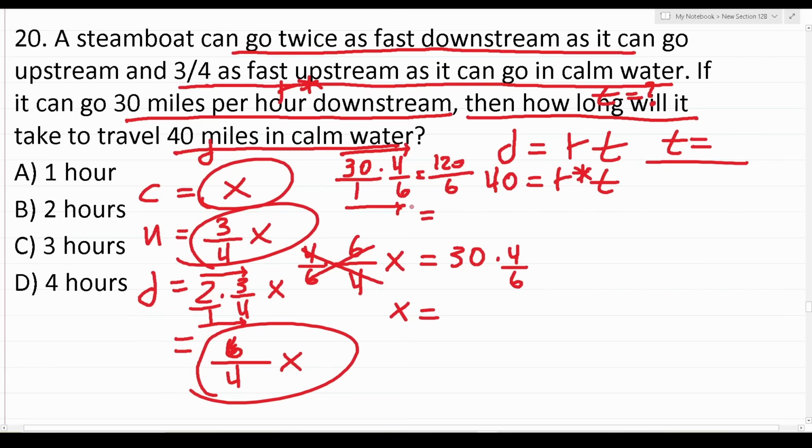And we should be able to do this math mentally. 12 divided by 6 is going to be 2, and then just bring down our 0. So clearly, the rate of this steamboat in calm water is 20 miles per hour. And now that we know that, we can go ahead and fill out the rest of this equation. Let me go ahead and box this off for you.